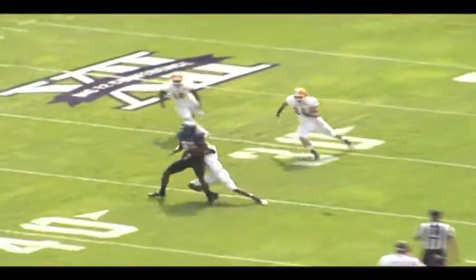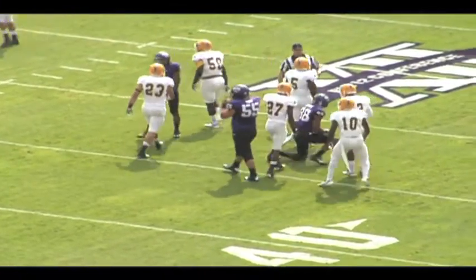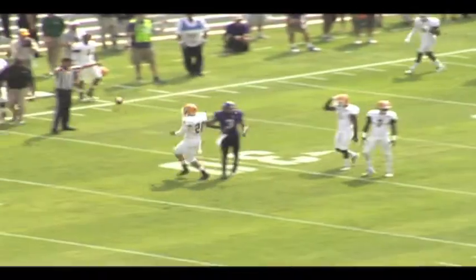Three-man rush. On the out route, it's caught. He's going to be stopped short of the first down. I believe that's Harlan Miller on the tackle. Checks to a play, drops the throw, and fires incomplete. Lions hold on 4th and 6.